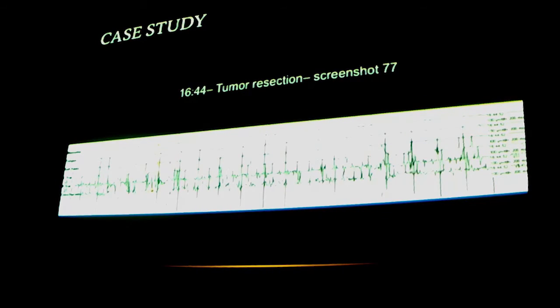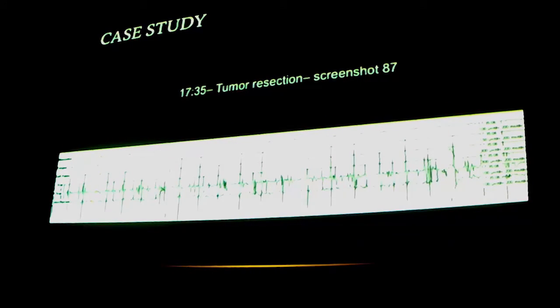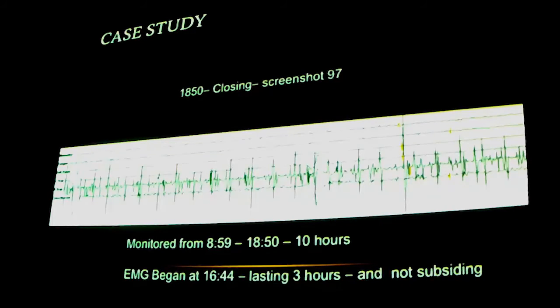16:44. This is the right trap and cricothyroid, so this is a right-sided approach, and obviously you can see EMG activity. At 17:35, so it's 5:35 p.m. now, we still have this persistent EMG activity from the right trap. This was a 10-hour surgery. The EMG began at 16:44 and lasted for 3 hours, and did not subside through closure.